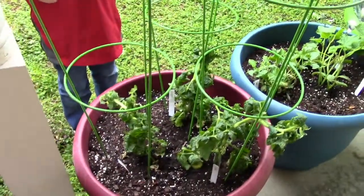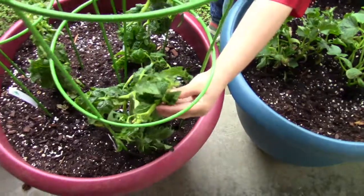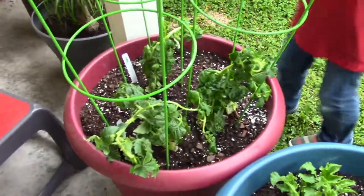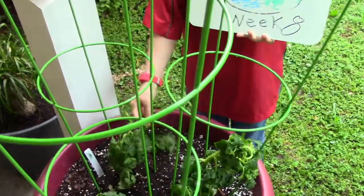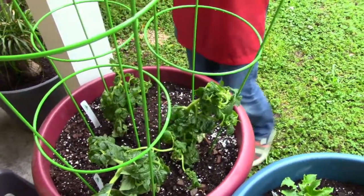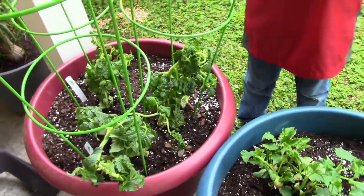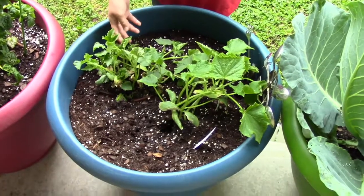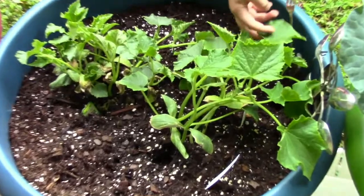Here's Maggie, Bob, and Cedar. Cedar has already some flowers. It is already that tall. So that's good. Bob's the little brother. Uh-oh. Be gentle. It's okay. Be gentle. Okay. And here's Maggie. Okay. Here are the cucumbers. Still haven't got any flowers yet, but they're still pretty soft leaves.